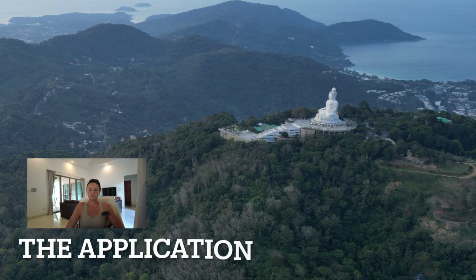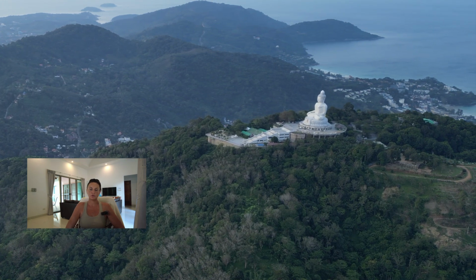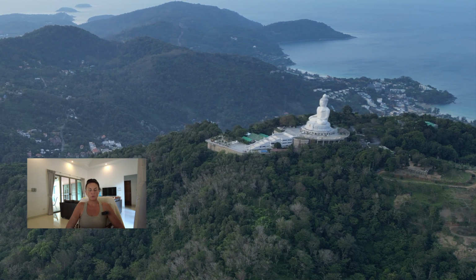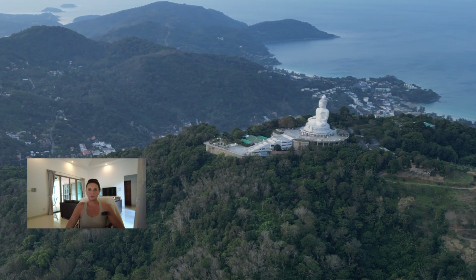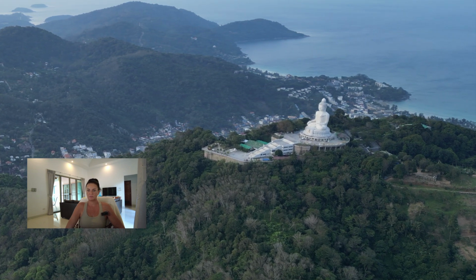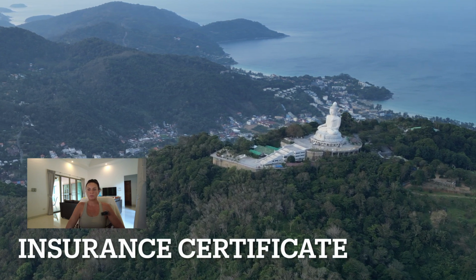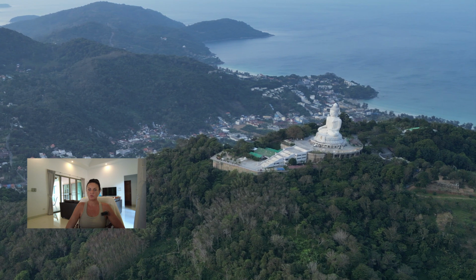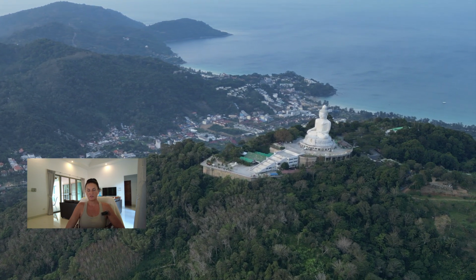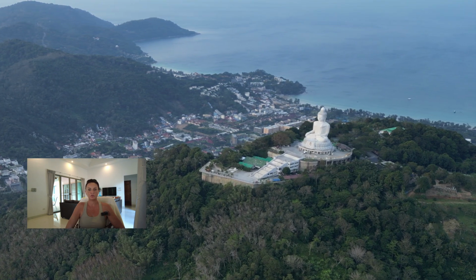So let's go through the list of documents that you'll need to provide if you apply for a non-immigrant OA. First of all, of course, there's the application. There's also an additional application which is very similar to the first one, but it is required by immigration. You will get a foreign insurance certificate, which will be provided by the insurance company that you select to provide the necessary cover. This is the criteria of the non-immigrant OA visa. It is not necessary for a non-immigrant O.